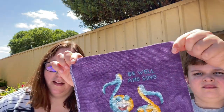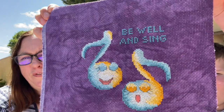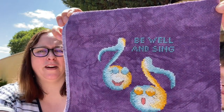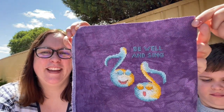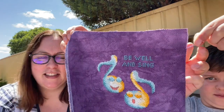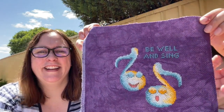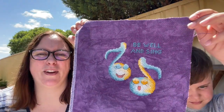This one is called Be Well and Sing by Art Mishka Cross-Stitch. You can take it in nice and close. It's on 14 count Aida. It's Picture This Plus Thistle. This is a piece I bought in America a few years ago and I never knew what to do with it. It says made in Italy, so I think the designer is from Italy. You're losing it there. And it just reminded me of people singing on their balconies earlier this year.